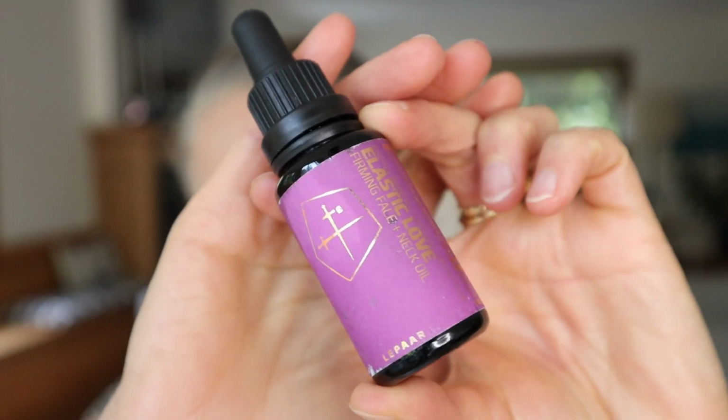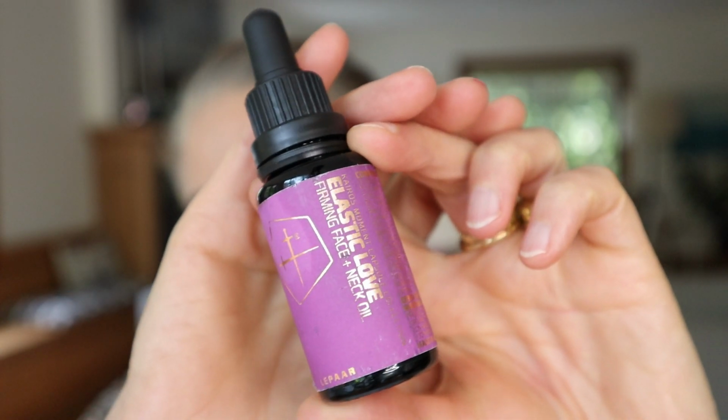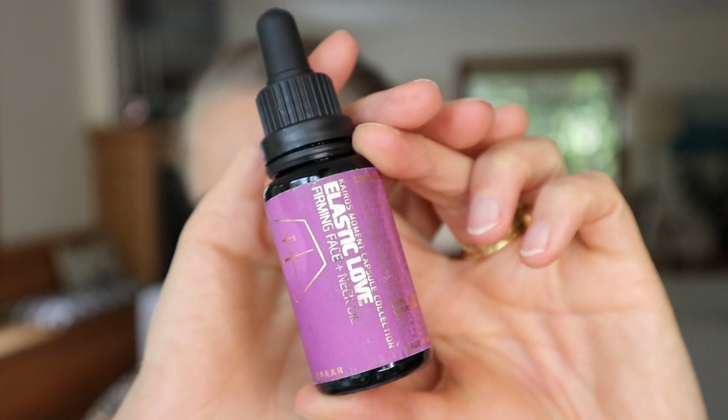Next up, I'm going to talk about Elastic Love. This too has such a beautiful bottle. I'm just in love with their branding. The focus on colors, especially the gold on the labels, just everything about it is really, really beautiful. So this is Elastic Love. This is going to help firm your skin.